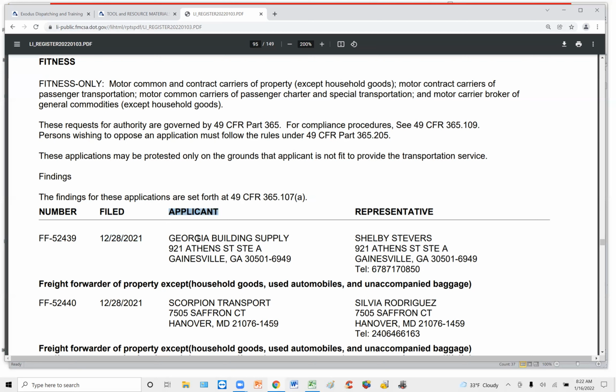And then you have the applicant's name and a representative from that. So the applicant in this case is a company, and the representative from that company is a person, okay? And probably someone who works in the office, okay? But that's how you read the headers. So the 3 or 4 columns, the column with the number, the column with the date, the column with the applicant and the representative of the act. Sometimes the applicant and the representative could be the same company or the same person.